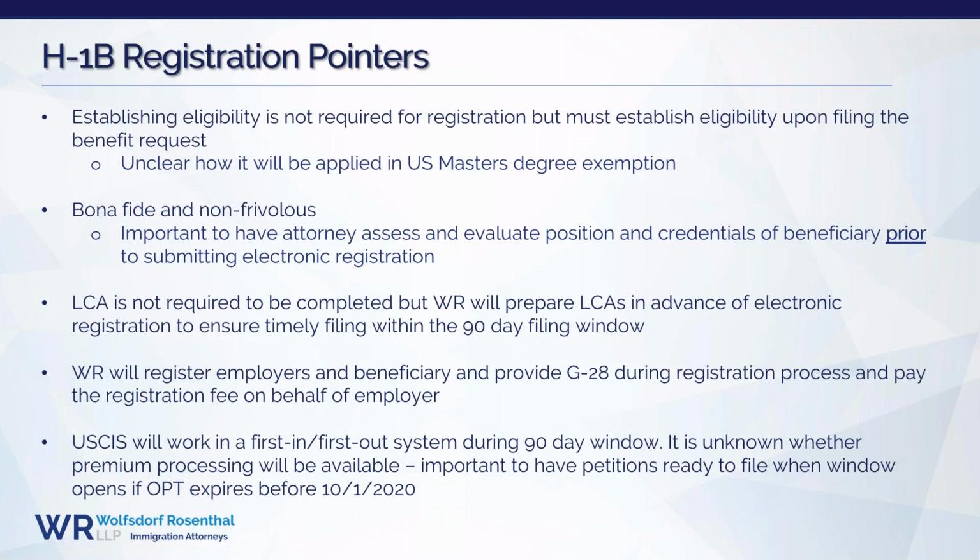So what we're advising clients is it's important to know which employees need to be ready to file the minute the window opens. And what we're telling employers is if you know that someone's OPT is going to expire before October 1 and it's not renewable or extendable, it is important that you file that case as soon as possible. The reason being, if there is no premium processing and you file the H-1B petition on the first day the 90-day window opens, USCIS can take more than 9 months to process an H-1B. And for F-1 students, which I'm going to go through in a bit, if they are here in the US and their OPT expires before 10/1/2020, they will not be able to work after 10/1/2020 without an approved H-1B petition.